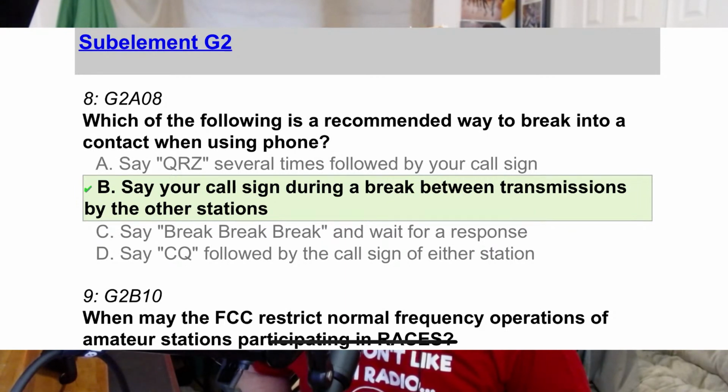D, say CQ followed by the call sign of the other station, of either station. Sounds plausible, I guess. The answer is B. Say your call sign. That's all you got to do. Just say your call sign between when the folks are talking, okay? That's all you need to do. And hopefully one of them hears you.